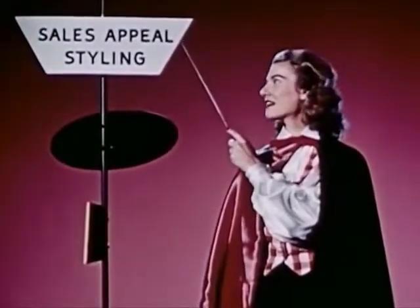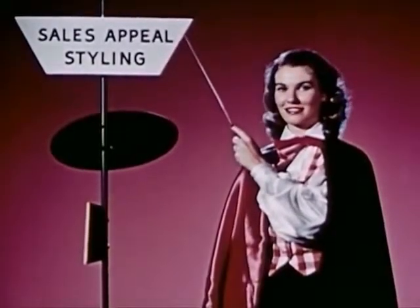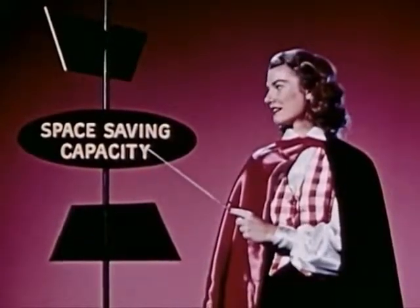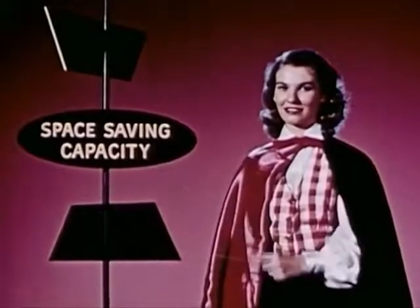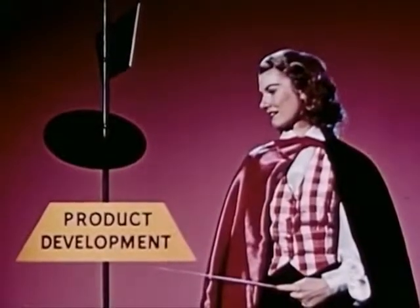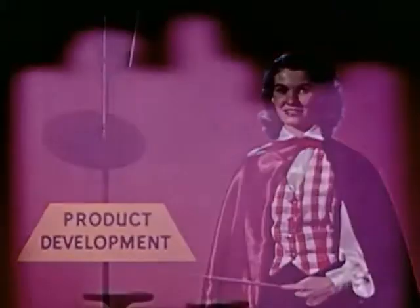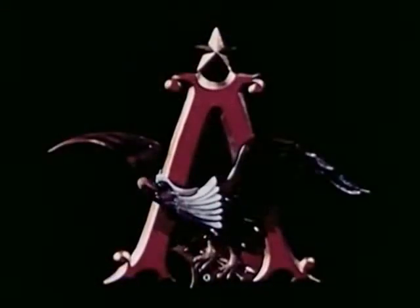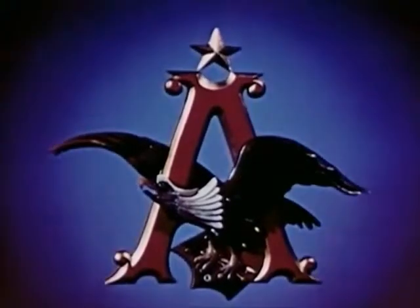Sales appeal styling. The kind of design that beckons customers to see and reach for frozen products. Space-saving capacity that gives maximum storage and selling use of every inch of space. And constant product development. Forced air automatic defrost. Many other features, all adding up to greater profits for you, the ice cream manufacturer, the frozen food distributor, the food retailer. Because this automatic salesman, a real selling wizard, means increased volume, greater profits, through better merchandising with Anheuser-Busch, manufacturers of quality refrigeration equipment.